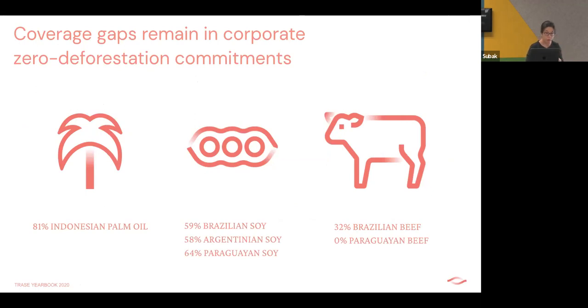So there's a lot of corporate zero deforestation commitments. What our data can show is where there's gaps. So we can see that there's gaps in terms of commodities like Brazilian beef, where less than a third of Brazilian beef exports are covered by commitments.